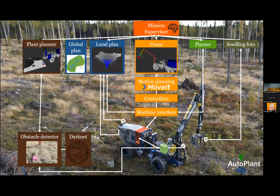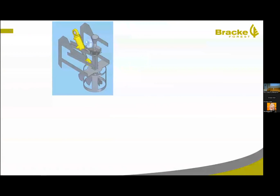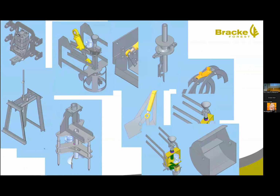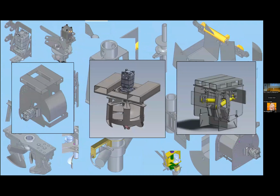So after 1.5 years, we tried to put all this together in the field and do some kind of demonstration, but it's very far from a product, but at least we were able to demonstrate autonomous site preparation and planting. And when it comes to the hardware, Brakke Forest went from 45 different soil scarification prototypes and ended with 3 different types. For the field test, we used the middle one with a kind of drill, but they're working on different types.